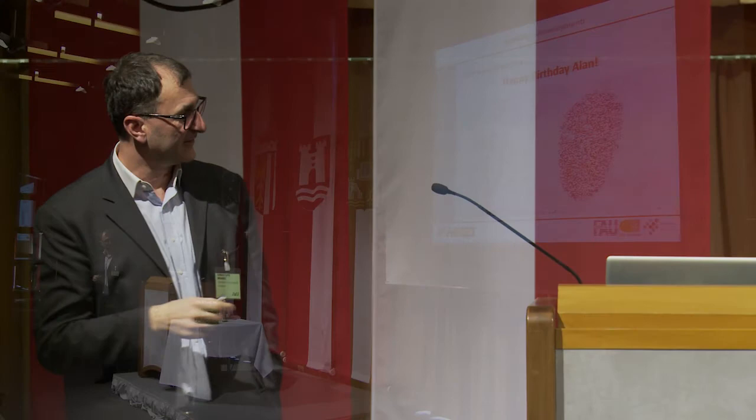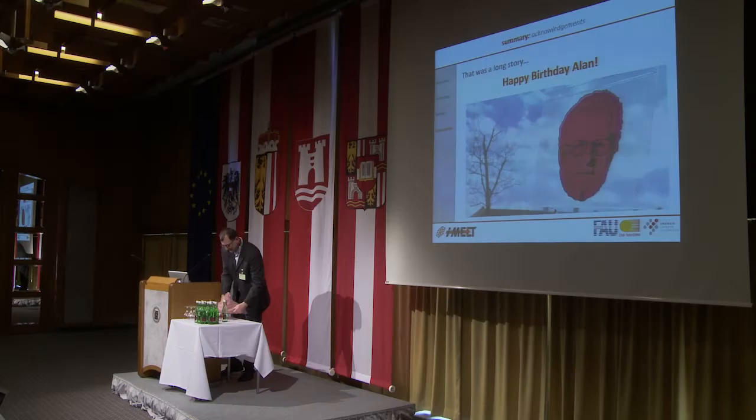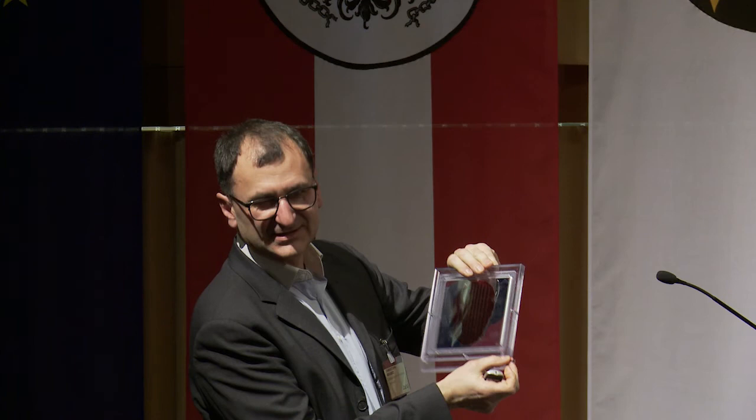When our boys from the inkjet team heard that Alan is celebrating his birthday, they immediately grabbed a picture from him and they printed this transparent solar cell. There's a front and a back side. This is actually the side with the TCO. This is the nanowires, so this is the reason I can tell. And there's a cable. So just to make sure this really works, this is a fully functional cell and it's actually fairly efficient.